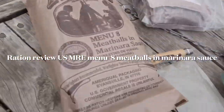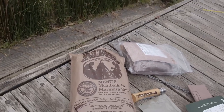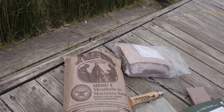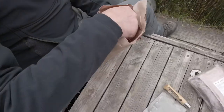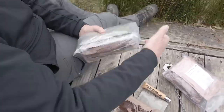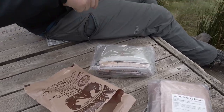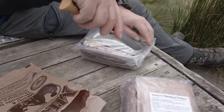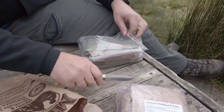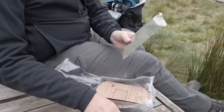It's come to that time. It is ration review. We are doing menu 8, meatballs in a marinara sauce. So, let's get it out. Action. Right, so we opened up the ration pack, and there it is. Let's see what we got. Good old favourite of all. There we go. This is meatballs in marinara sauce.